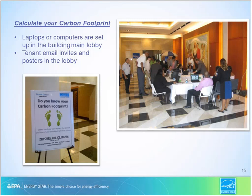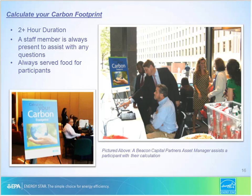We had tables set up in the lobby with laptop computers, and these computers were all already connected to the internet to a software program to calculate your carbon footprint. It was pretty inexpensive. It cost us a little under $2,000 to rent the computers and tables, and also to have a technician sit there in case anything went wrong with the computer system. We always serve food and drinks. That was probably the biggest draw. We always serve food and drinks, whether it was breakfast, lunch, or dinner.